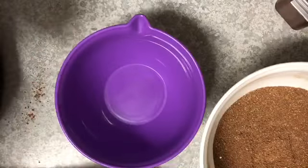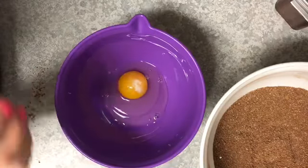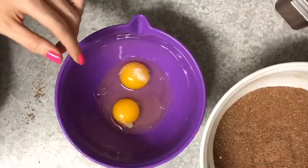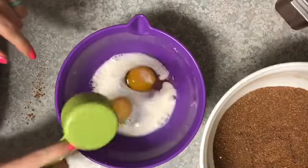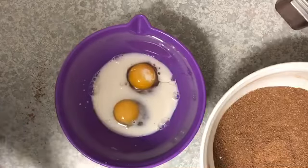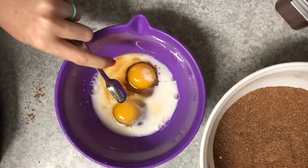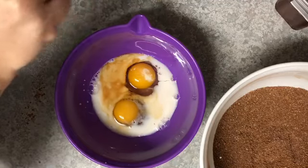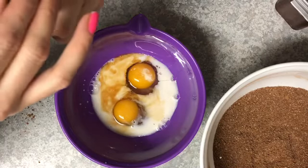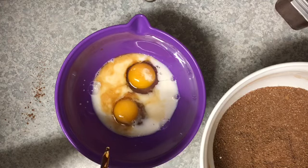Okay, now in a separate bowl, we're gonna whisk together all of the wet ingredients and then we'll add them to the dry, and it's that easy. So 2 large eggs, a 1/4 cup of unsweetened almond milk, a 1/2 teaspoon of vanilla extract, and then if you decide to add additional flavor extract, hold on Lincoln, now would be the time. So I'm gonna do about 15 drops of this O's Cookie.